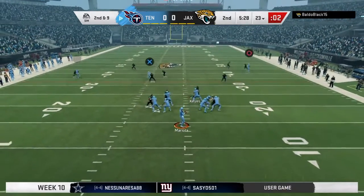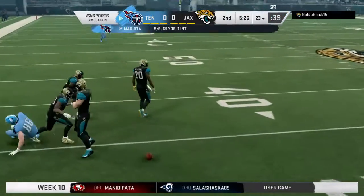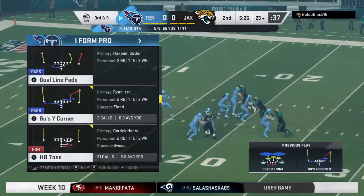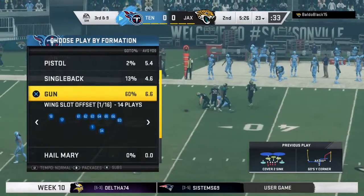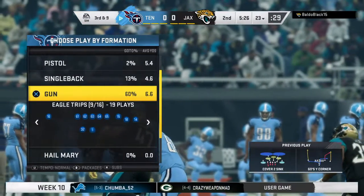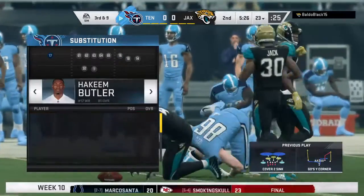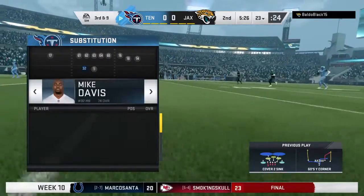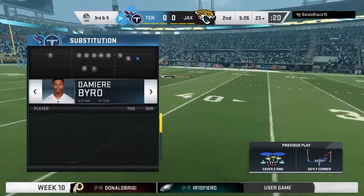On 2nd and 9, Mariota. And that'll be incomplete. Took a pretty good shot as he tried to pull that one in. Couldn't hang on. 3rd down. He kind of forced that one there, didn't he? It's almost like he predetermined where he was going to go with the football. Yeah, he wasn't really going through progressions. He wanted to go to his top guy. You do that against this defense, they'll make you pay, won't they? Yeah, they certainly will. They react very quickly to the thrown football.